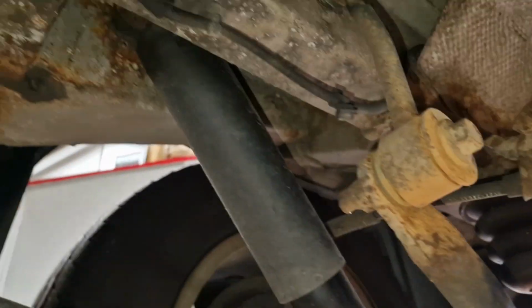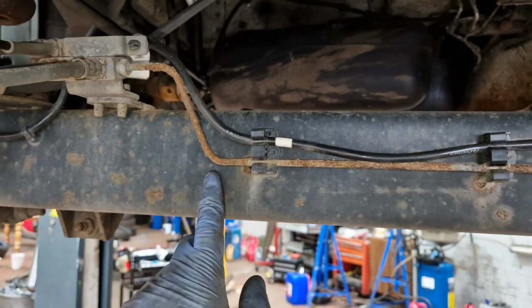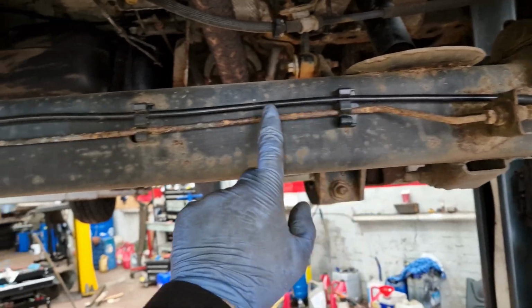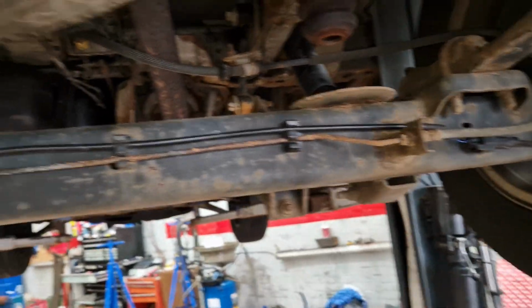Some of the technical bulletins actually tell you on new cars, if you see shock absorbers with leaks when they're brand new, it could just be that they've been overfilled, and to check it and monitor it, get them to come back. That's obviously corroded, but it doesn't look too bad. I'm not going to scrape at it, but we know it needs done, right?